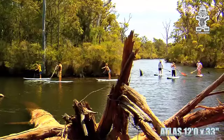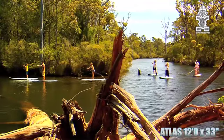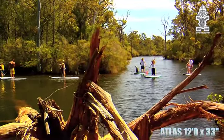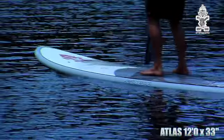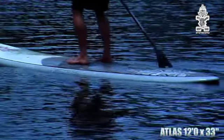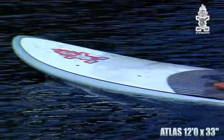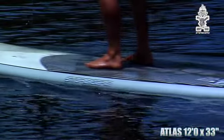Okay, the 12x33 Atlas. Tour of the world with Atlas. Even though Starboard has the largest range in the world, there was still a gap that was missing for the heavyweight, the middle to heavyweight rider wanting to check out lakes, rivers or estuaries, whilst also being able to check out some waves at the same time.